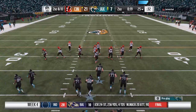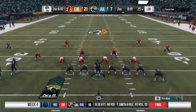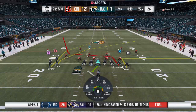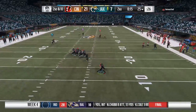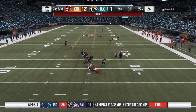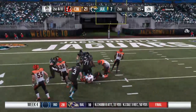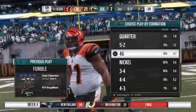Line of scrimmage, again the 25, 2nd and 10. Now he'll look to throw here on 2nd and 10. Sliding, nowhere to go here. He lost the football. And a 1st and goal coming up here inside the 10-yard line.